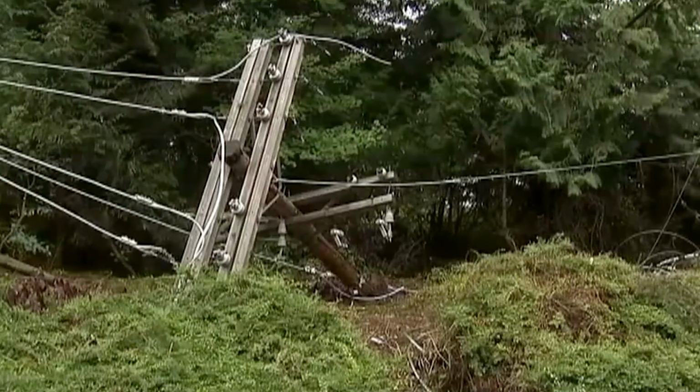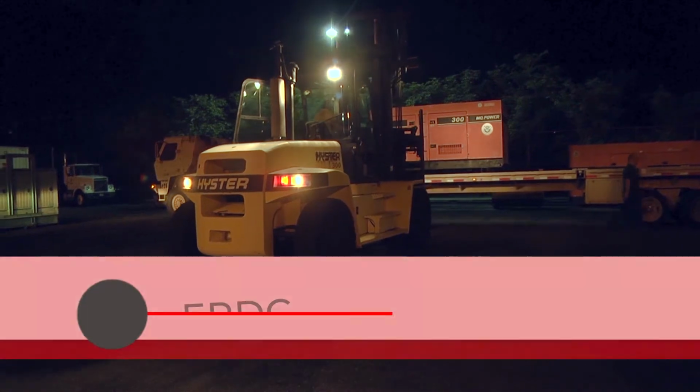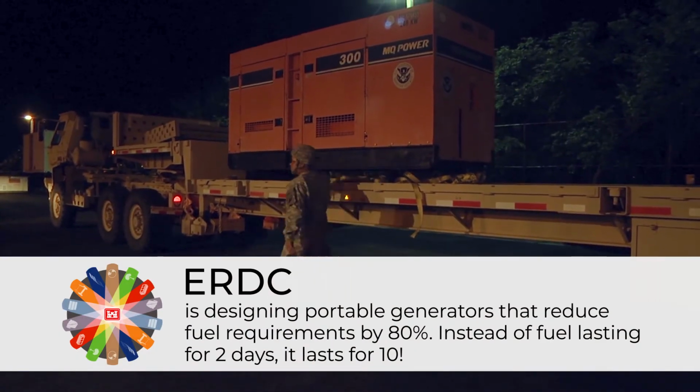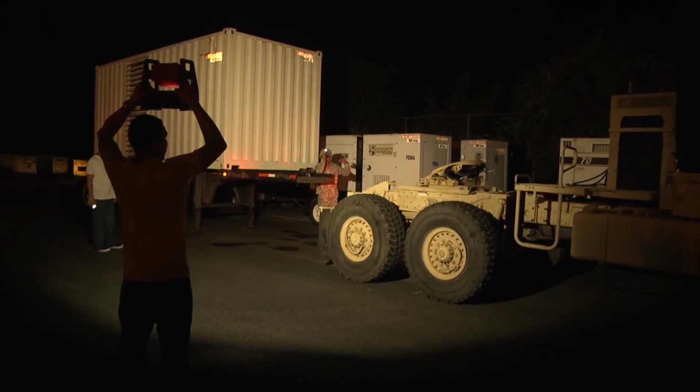Another piece of technology we have is called the hybrid power trailer. Think of it as a Prius for operating in remote environments. The generator only runs at top efficiency to charge the batteries, and when the batteries are charged, that supplies the power to the actual facility. This particular system will reduce your fuel demand over a standard generator by 80%. Instead of your fuel supply lasting for 2 days, it would now last for 10 days.